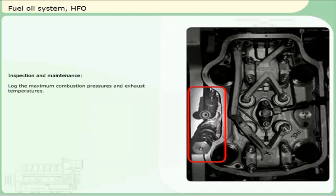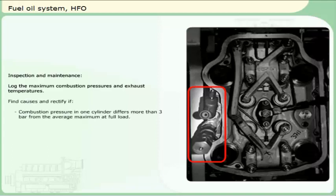Log the maximum combustion pressures and exhaust temperatures. Find causes and rectify if combustion pressure in one cylinder differs more than 3 bar from the average maximum at full load. Abnormal change in the exhaust temperature of one cylinder is indicated.